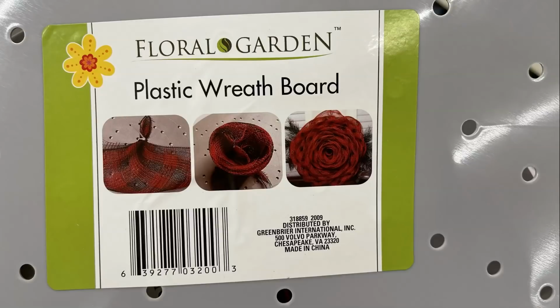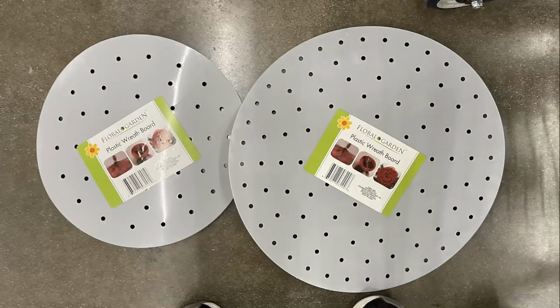Then they had these large plastic wreath boards. There were 2 different sizes of them and some vague directions on the front of it. I'm not really sure how to use these boards. I've never used one before, but as you can see, there are 2 different sizes of those.